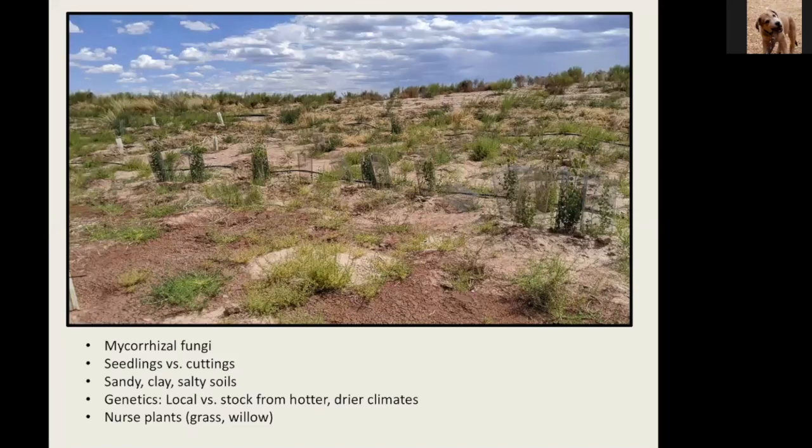And then here we have a picture of NAU's plantings. You can see them in the cages, these cottonwoods in the cages, and the irrigation running to them. There's a well down there. And so we're able to run water to all the plantings on this site. And NAU's doing some studies. They're using mycorrhizal fungi to see if that increases reveg success. They're looking at cottonwood seedlings versus cottonwood cuttings success rates. They're looking at different soils. There's sandy soils, clay soils, salty soils down there.